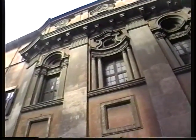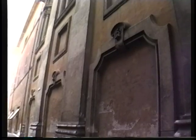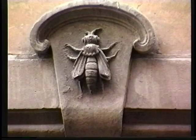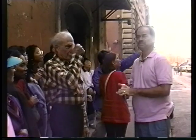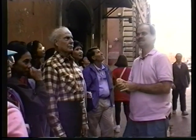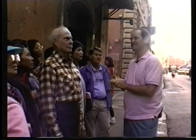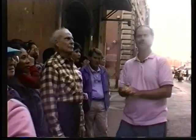This was a college for priests. See the bees on the building? That's the symbol of the Barberini family. Their emblem was the bees, the Barberinis, and they were a very wealthy family. They produced several popes. They built St. Peter's and many other great things, the Barberinis. There's a Barberini Palace in Rome, which today is an art museum. That's one of the many museums of Rome, great spot.